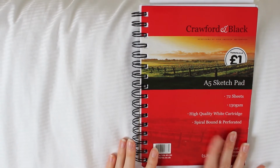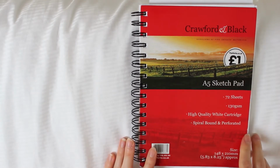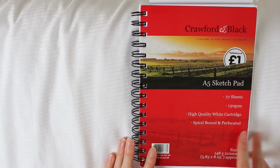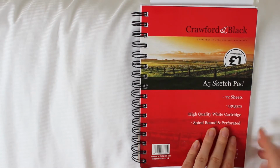Just in case you're wondering, a lot of my sketches are done in these Crawford and Black sketchbooks, A5 sketch pads, 130 grams per square meter, and I really like them for pencil sketches and they're really affordable. As you can tell, this is £1 in the works.